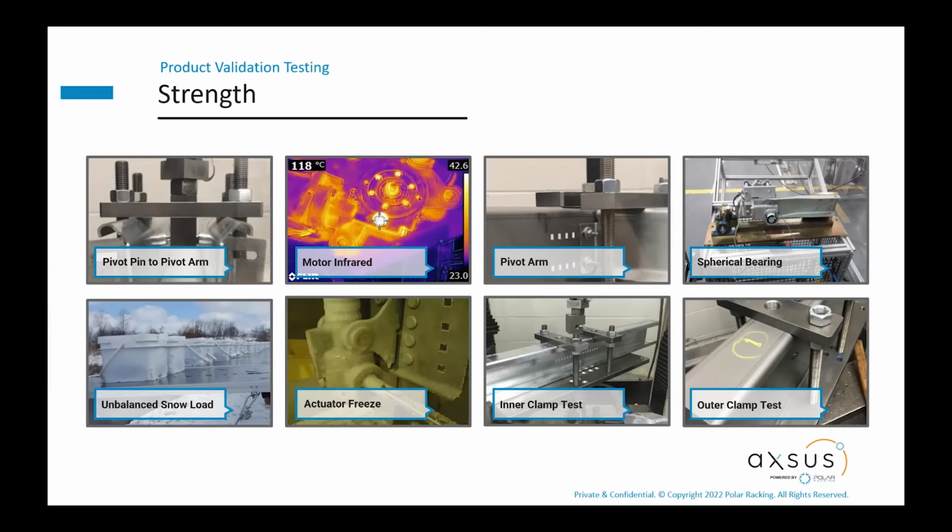And as you can see, that actuator is completely under frost, and we check for functionality. Inner clamps, outer clamps, tensile, we do also, just to make sure that the clamps we're using are proper.